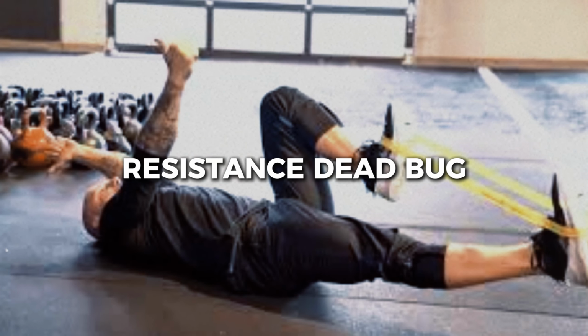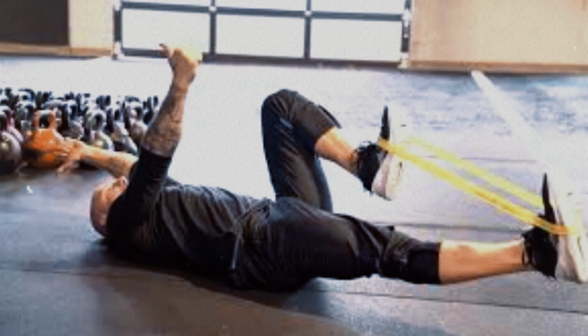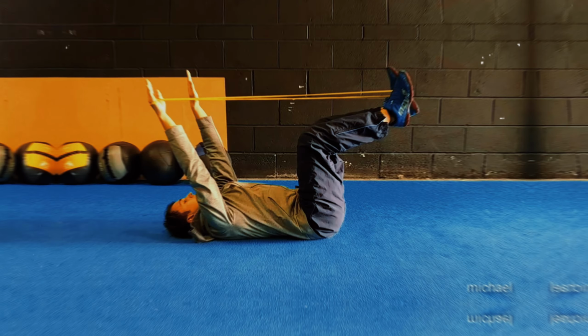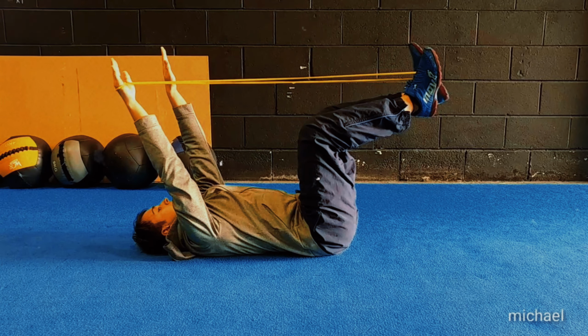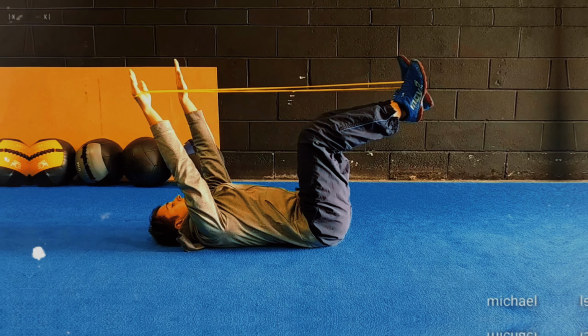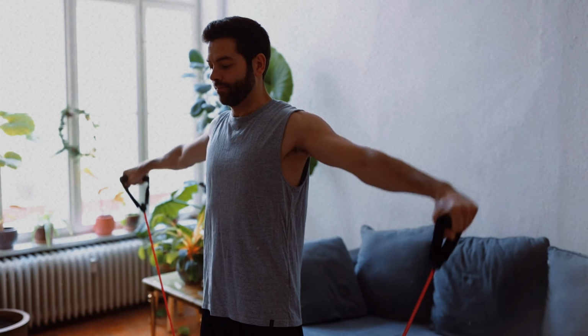Number 1, resistance dead bug. Many men think training their abs means doing hundreds of traditional sit-ups, but these exercises can put unnecessary pressure on the spine and even worsen lower back pain. The dead bug is the perfect alternative because it strengthens the core efficiently without overloading it, while also improving overall body stability.